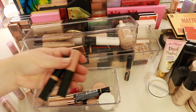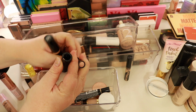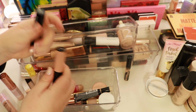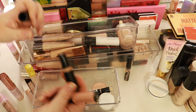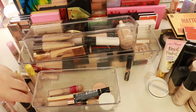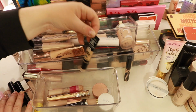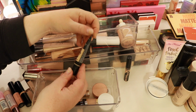I have the Color Corrector in Light Bisque. I prefer these over the little pots because they're not as sticky. They're really, really good. And the Concealer Stick in Cool Sand. Really love these. I found this to be pretty average too. It's nice if you want really light coverage. The Revlon Skin Awaken 5-in-1 Concealer in shade 15.